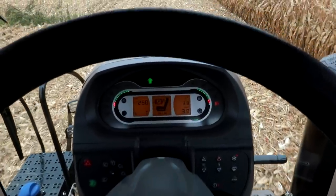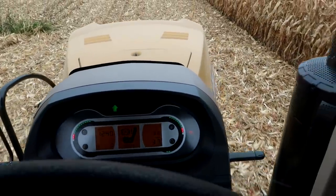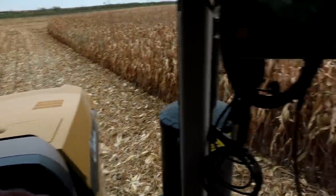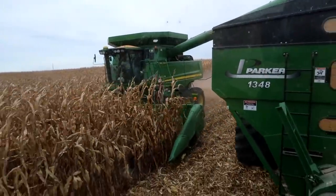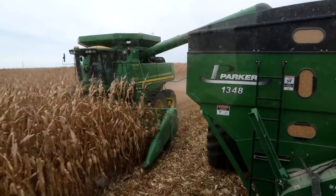Apparently, if you stand up in the seat just wrong in this and it detects that you're not in the seat, it begins beeping at you until you put it in park, but I'm not really in a position right now to be able to put this thing in park, so I'm gonna have to wait a minute.